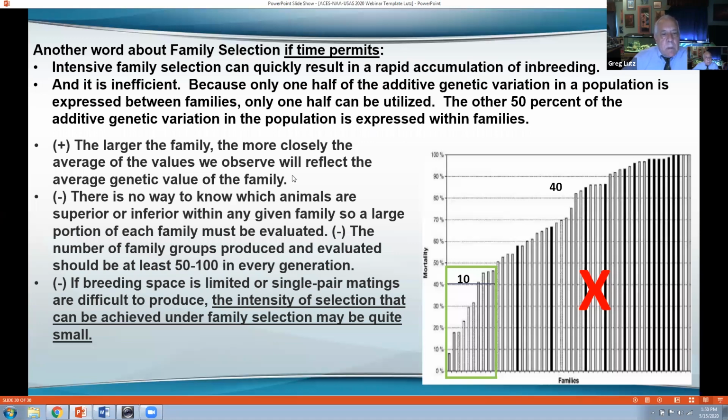Like I said, the larger a family is, the more closely the average of the values will reflect the average genetic worth of that family, but still there's no way to know which ones are superior or which ones are inferior. You need to maintain a lot of families. You've got to be able to look at a large portion of the individuals in each family. And so, if breeding space is limited or it's hard to make single pair matings, which it is for some tilapia where they're really aggressive when they spawn, family selection is not necessarily efficient. There are some situations where it's the best choice.